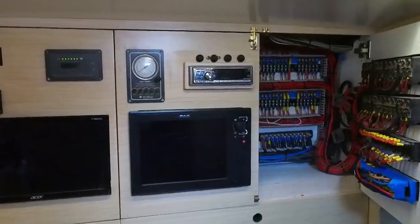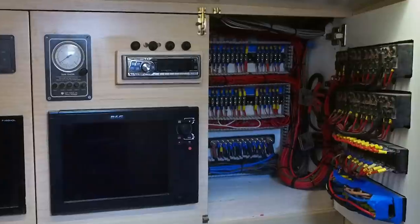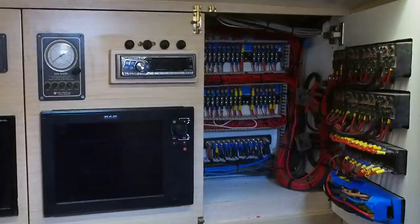Idiot. Sombat's work is as beautiful as the carpentry work. The wiring behind those cupboard doors in the chart table is a thing of beauty. At this point in time, we hadn't changed our sound system, perhaps the most important electrical item on the boat after the depth sounder. Depth sounder first, sound system second.